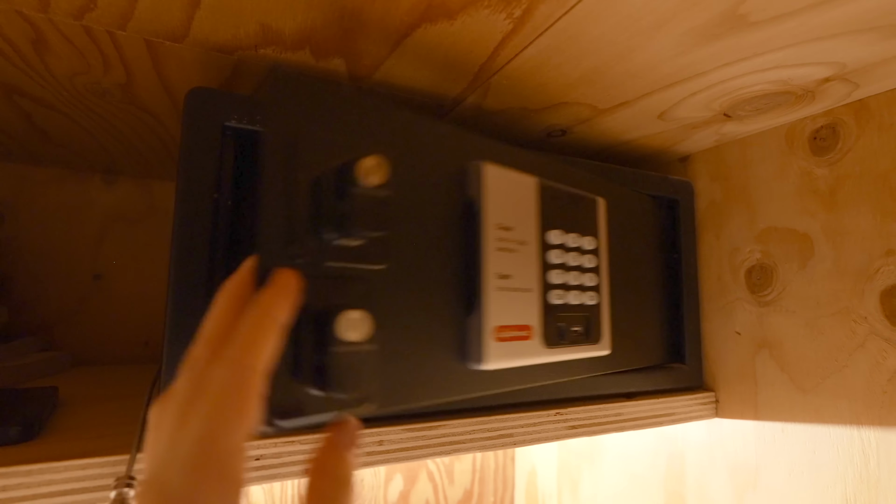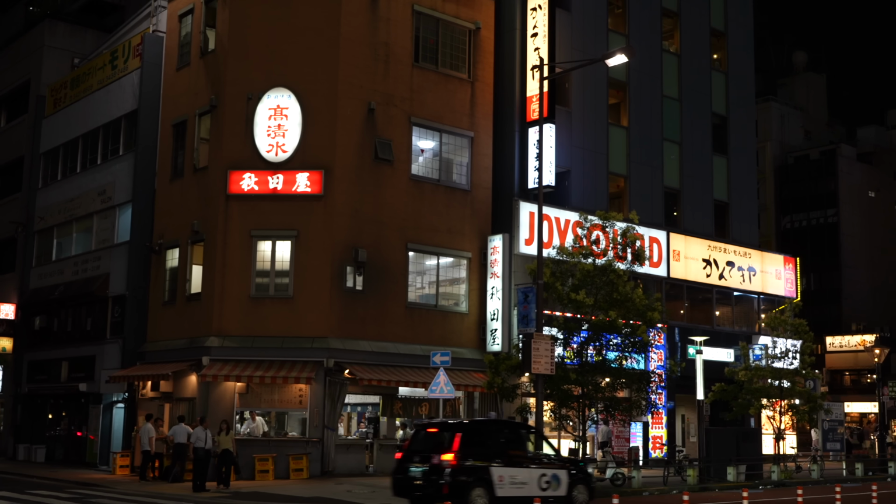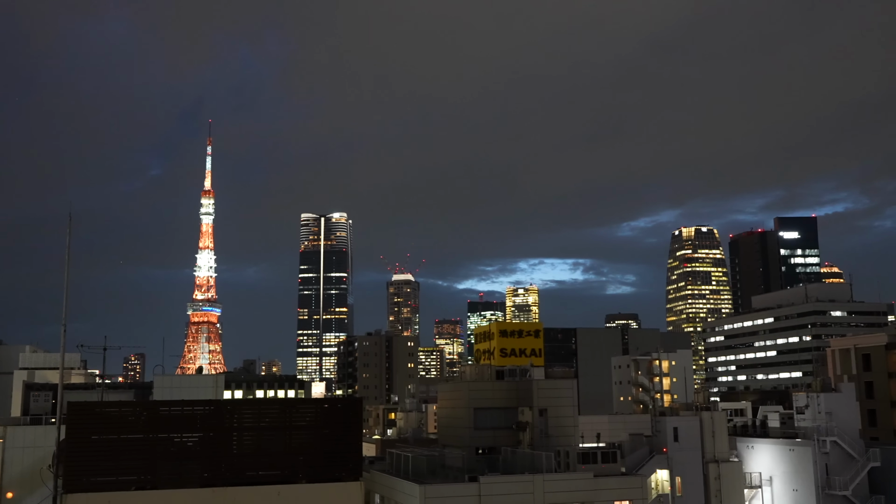I'm a bit of a paranoid person when traveling and staying at capsule hotels because I'm worried about someone stealing my stuff. So when you do sleep at these capsule hotels, make sure to put your wallet and your phone inside the little safety box or a locker at the hotel. Look, Japan is pretty safe, but bad things happen everywhere in the world.